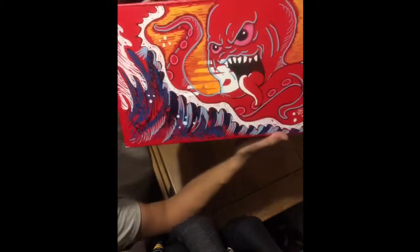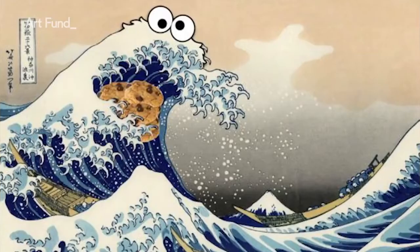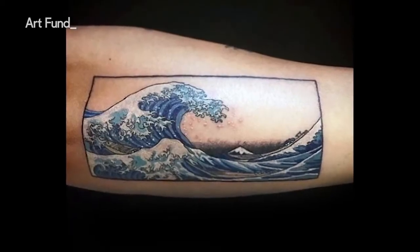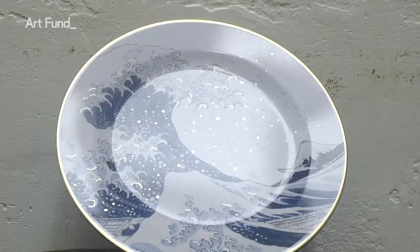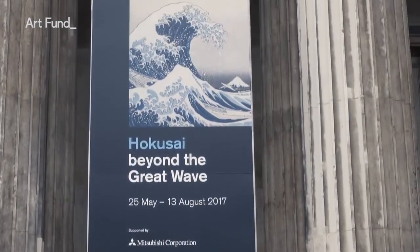Hokusai has not only influenced me as an artist, but many other creatives. You can find this iconic image everywhere, from prints to tattoos, from umbrellas and street murals. You can find them on merchandise, and you can find them on dishes and mugs. The Great Wave has even found itself as an emoji. Can you believe that?